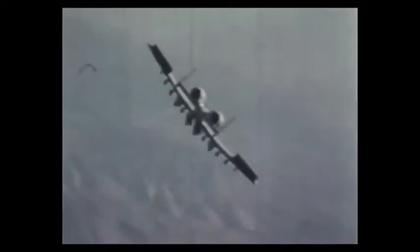The variety of armaments available to the Warthog is extensive, including AGM-114 Hellfire anti-tank missiles, Sidewinder missiles, and a selection of both smart and dumb bombs. Although we carry dumb bombs or unguided bombs, we have a state-of-the-art delivery system. It's called CCIP, constantly computed impact point. And what that allows us to do is deliver stupid bombs or dumb bombs with great precision.